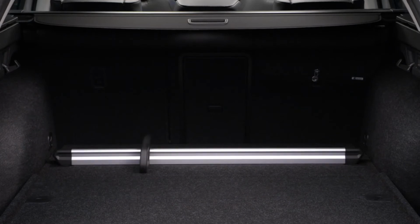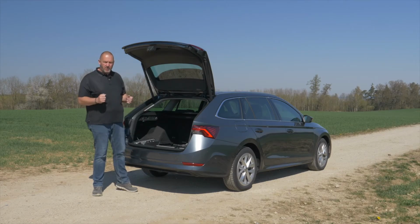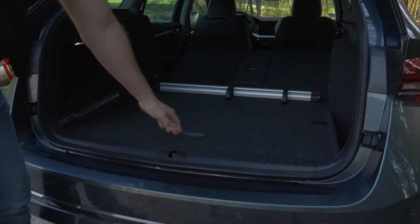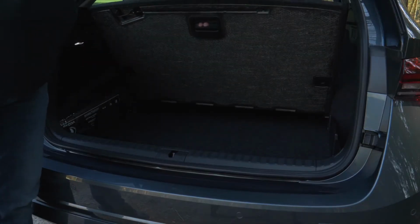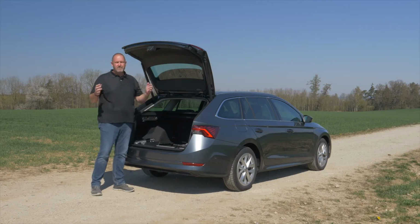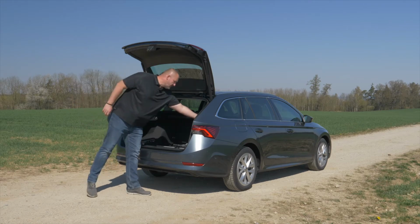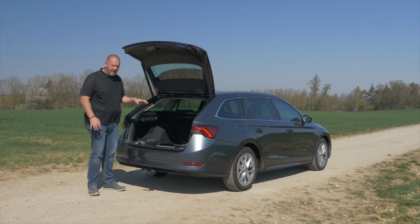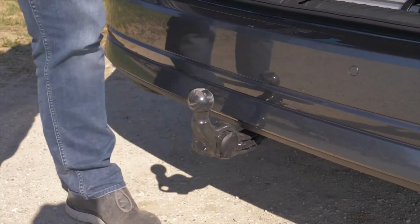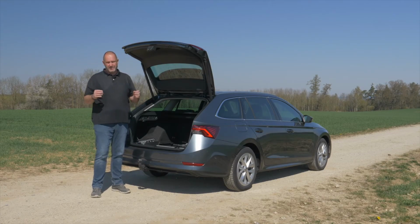On top you do find this luggage system here, which gives you the opportunity to split your boot a bit, to have it a bit more organized. And you do find this adjustable floor here, which gives you the opportunity to decide if you want to have this as a flat part or if you want the maximum boot capacity. If you want to tow with the car, the new Octavia Estate with our engine on board offers you up to 1,600 kilograms of maximum towing weight.